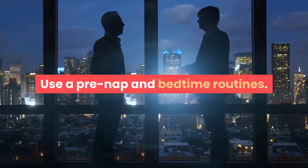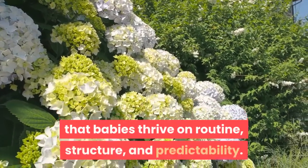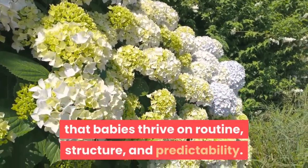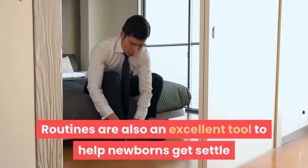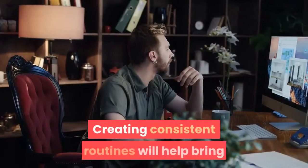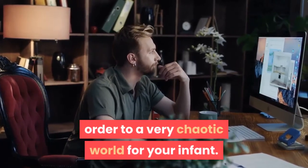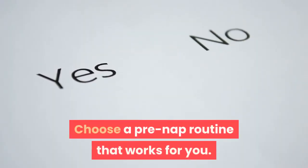1. Use pre-nap and bedtime routines. It is well known that babies thrive on routine, structure, and predictability. Routines are also an excellent tool to help newborns get settled before sleep at night. Creating consistent routines will help bring order to a very chaotic world for your infant. Choose a pre-nap routine that works for you.